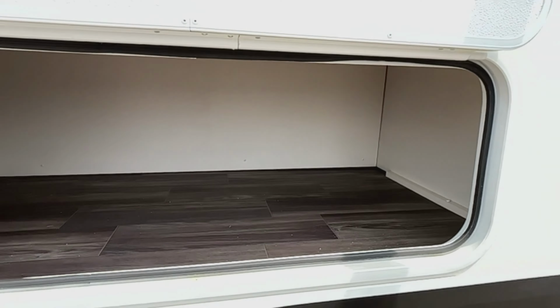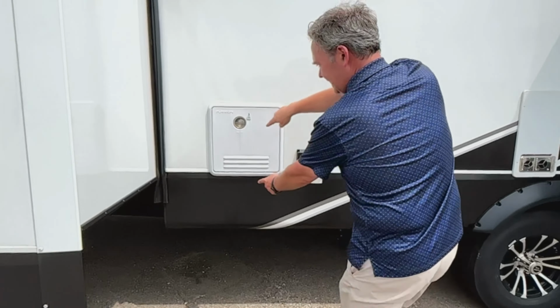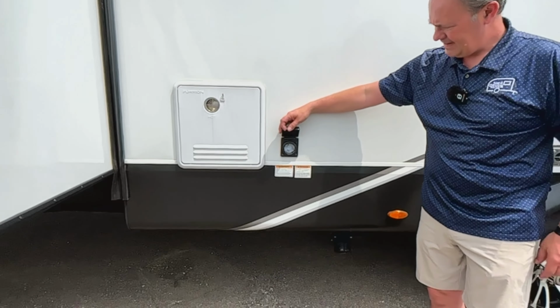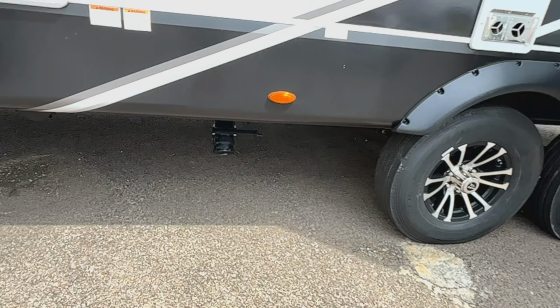So you've got some storage here, which is actually going to be under your bed. Tankless water heater. And it is white, so it blends in with your side. Your 50 amp plug-in. You do have a dump area right there.